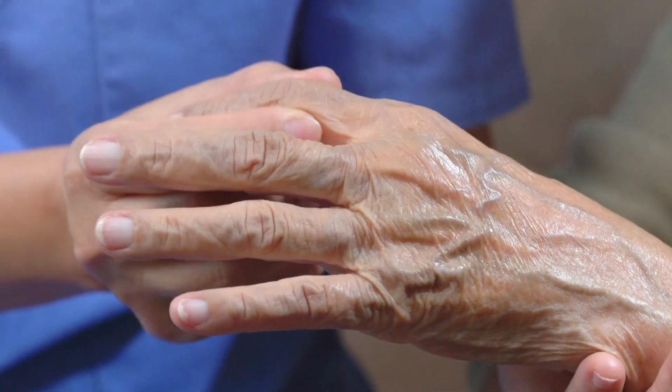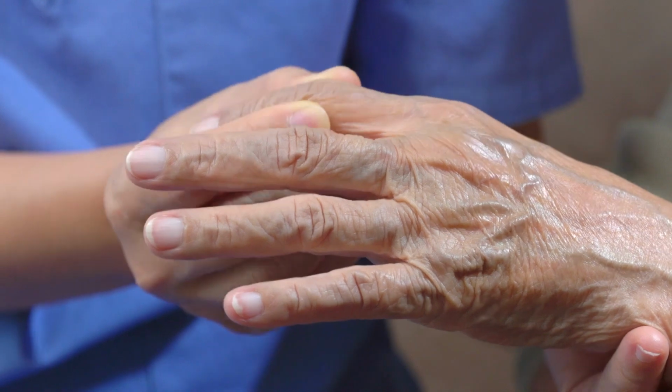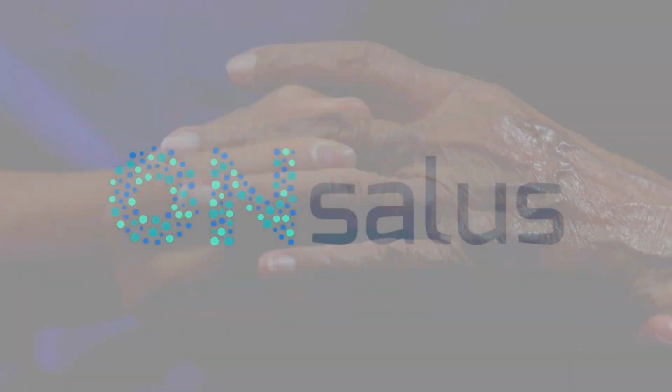If you have ever woken up and noticed your hands appear larger than normal, ONsalus Health explains the causes of swollen hands in the morning.